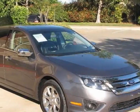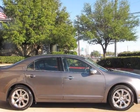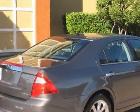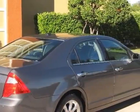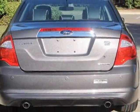Take a look at this 2012 Ford Fusion. Carfax has certified this Fusion as having one owner. This Fusion has just under 19,500 miles. For your protection, a warranty is available for this vehicle.